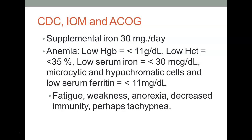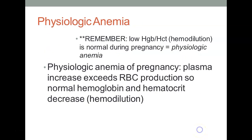When a mom is anemic, she can feel fatigued, weak, anorexia, decreased immunity, and she can also get tachypneic too. So we have to be aware of looking for signs on our assessments that a mom could be anemic.